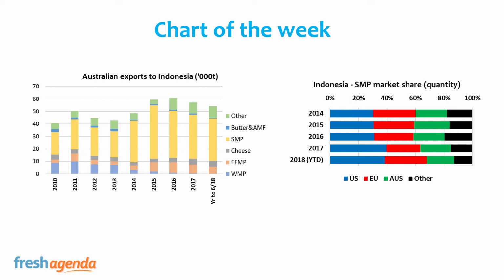But when you look at the skim competition, we're losing ground there over the last few years. Again, not a lot of product, but also a lot more competition. So we peaked as an exporter of skim milk powder in 2015 and have been sliding since that time. It's interesting on the right hand side how aggressive Europeans and Americans have been to pick up share as that market has grown, because the market's got bigger. Sure. But the aggression of those two other exporters in the last couple of years has been quite strong.